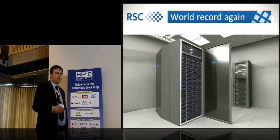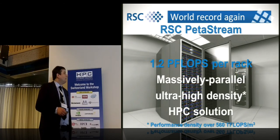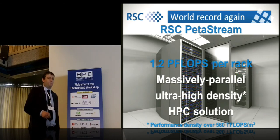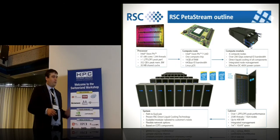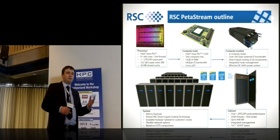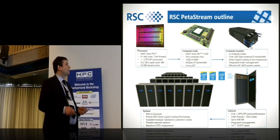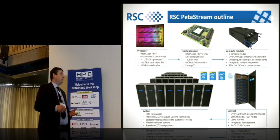Now, more details about our RSC PetaStream solution. The performance density is 560 teraflops per cubic meter. As far as I know, that is the world record for x86 compatible systems. We leverage all our expertise that we accumulated over the years of installing real life liquid-cooled solutions at the customers. And without that expertise, we would not have been able to do this design.